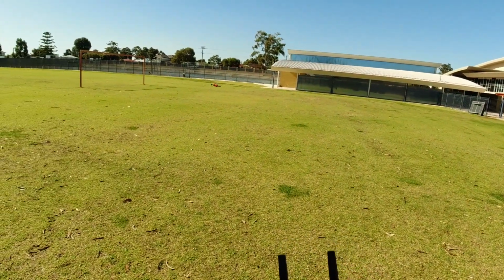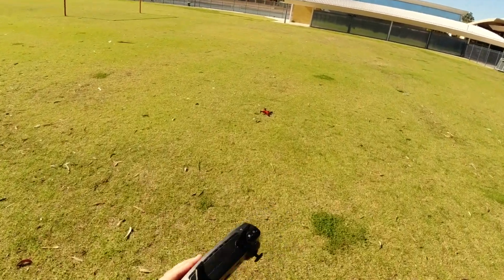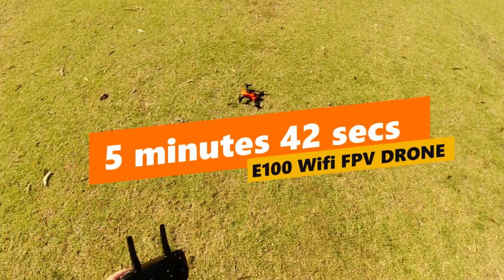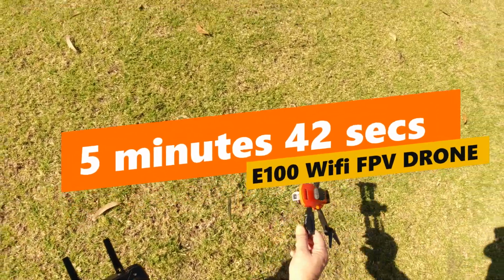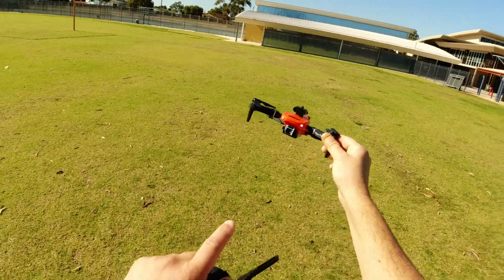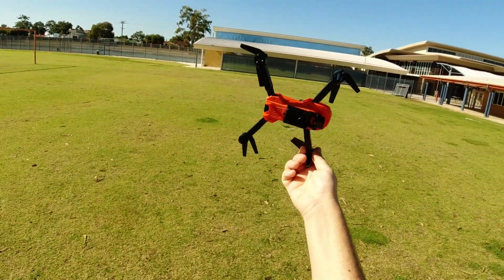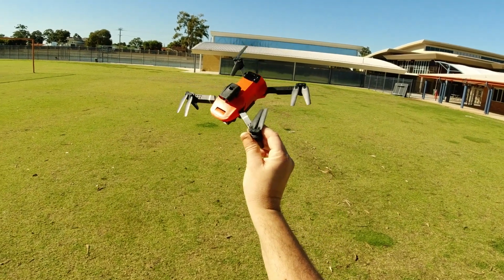Okay. And that is the flight time, guys. Okay. That's what we can expect. So it seems to me that we probably got about 5 to 6 minutes off that one battery. All right. So as I said, I'll put it up on the screen what flight time we got out of this 1800 milliamp hour 1S battery.